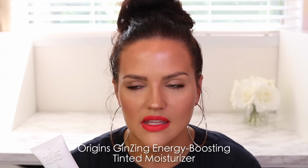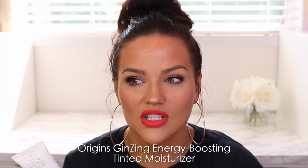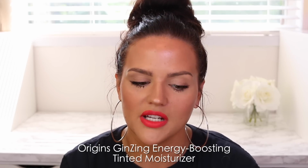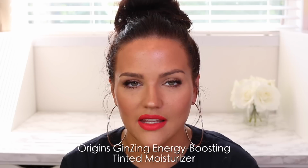And this, if I could compare it to anything that you guys may have tried in the past, would be the Origins Ginseng. Forget the exact name of it. I'll put it on the screen, but it is that moisturizer that has a slight tint to it. I'd say that one has more of a tint than this.